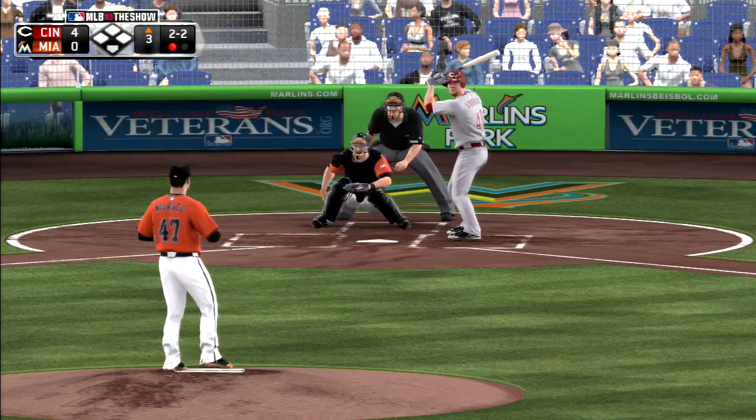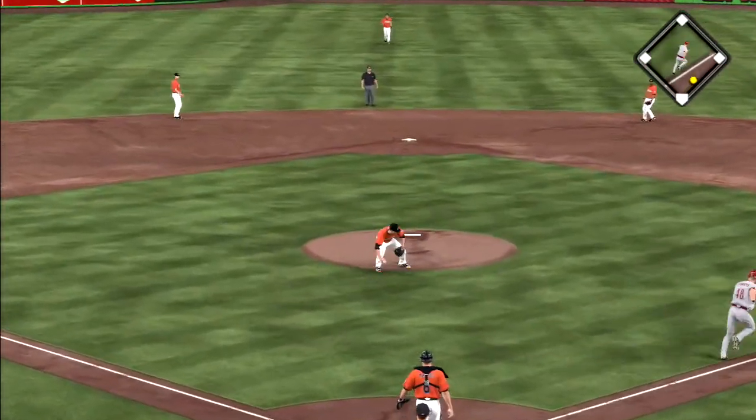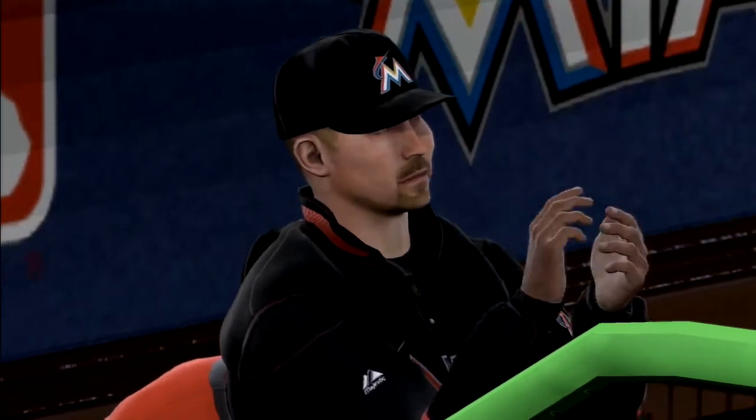Now the pitch. And oh dear, that caught him full bore on the mound as it ricochets back toward the plate. And he gathers and throws to first for the out. Now let's see if he's okay.